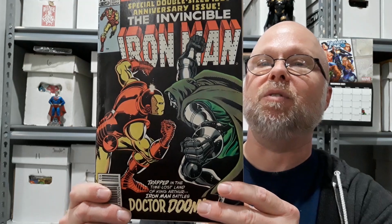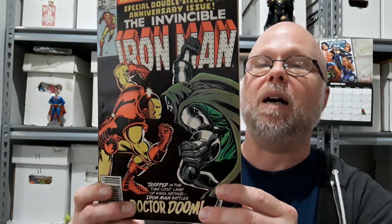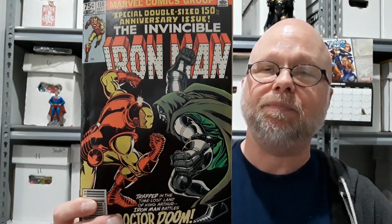I need to upgrade my copy, but this is the original copy I've had all my life, and so is Showdown with Dr. Doom there, with amazing art by John Romita Jr. and Bob Layton. Theirs was just a fantastic run on this book, and I actually covered an issue of this run that I got in my Black Friday haul a few days ago. But anyway, that's definitely a top cover.